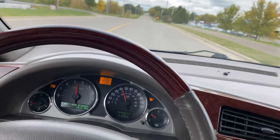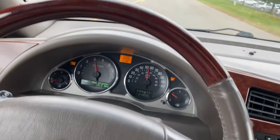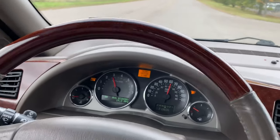Let's see how she drives. Well, this one still got its power though. Transmission shifting good. We got 50. Got the wood grain on the steering wheel. You know what I'm saying?